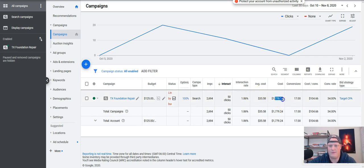This client has spent almost $1,800. They've gotten 17 leads, approximately $100 a lead, with a 34% conversion rate. So this campaign is doing very well. Basically, every third click is producing a lead for us in this campaign.